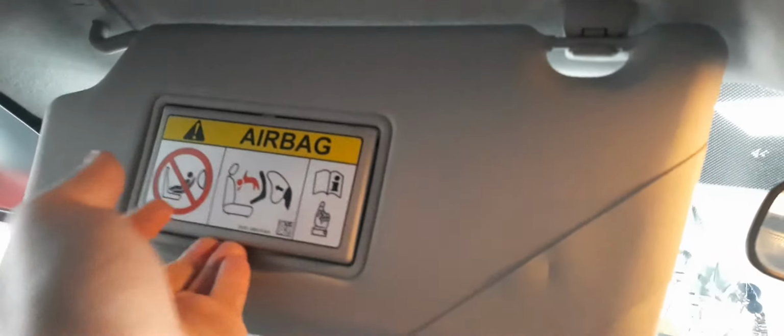We also have our interior lighting. Very, very chilling, and of course our vanity mirrors there as well. Hopefully we don't see any ghosts in the back of those windows.